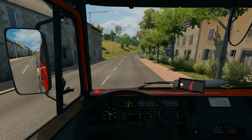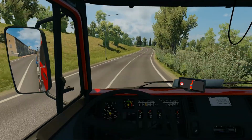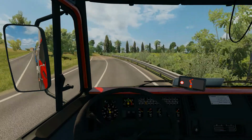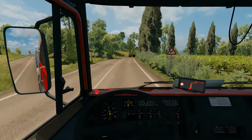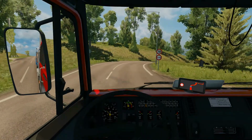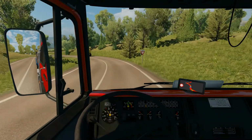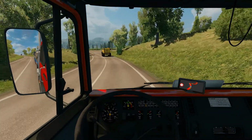Let's go through it. The original 190-38 was produced between 1981 and 1985, even though in Argentina it kept on being produced all the way up to 1998. And speaking of different countries where this truck was made, and I'm talking about the 190-38, not specifically the Special, it was produced in, let's see, Argentina, Brazil, Turkey, Libya, and obviously Italy.